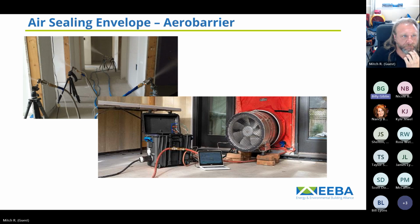The envelope itself, we have had Aeroseal, correct me if I'm wrong, for duct sealing, where that technology uses liquid that's put on in a pressurized duct system, and the liquid finds all the leaks and kind of seeps into the leaks and then starts to harden and seal up those ducts. Well, they basically took that system to the next level, and the Aerobarrier, which you see all the spray guns, they're spraying that into the air, and it's finding all the leaks in the house and sealing up the house in the same way.